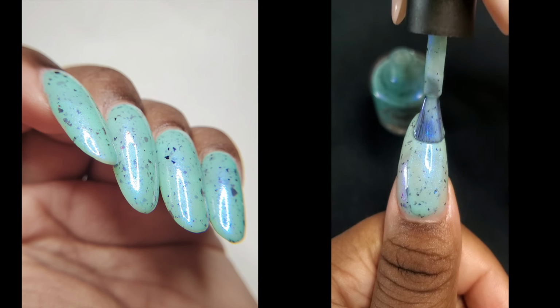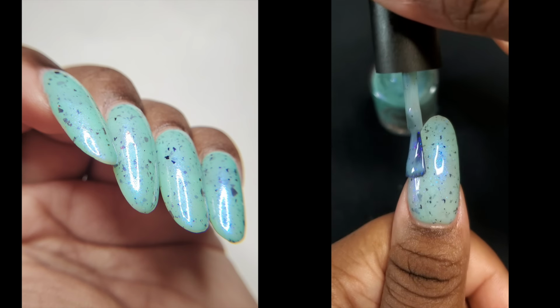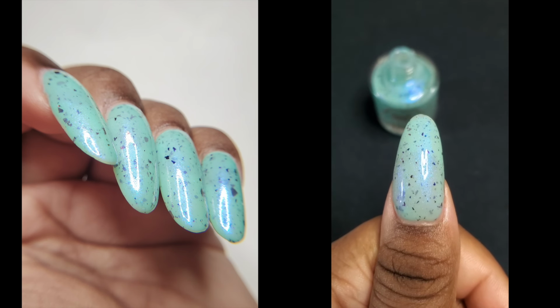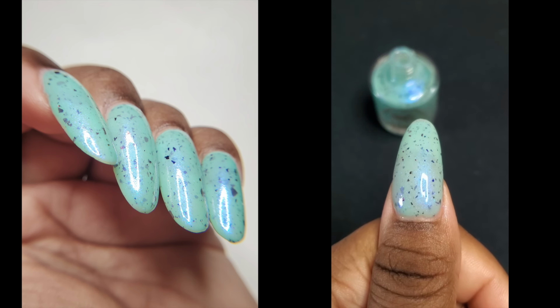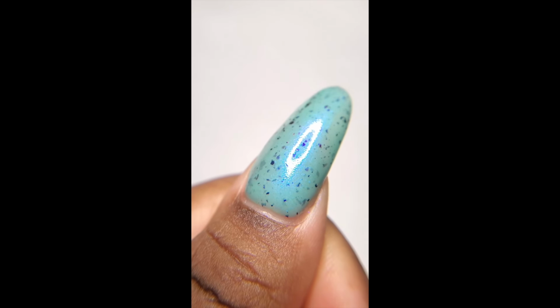The base color, the blue shimmer, the purpley flakes, it's the perfect storm for me. I know it's supposed to be a Beetlejuice collection, but this one just doesn't feel that spooky to me. And of course I do love it, but I would be more inclined to wear it in the spring, maybe. Who am I kidding? I would wear it any time of year. It's just that good.